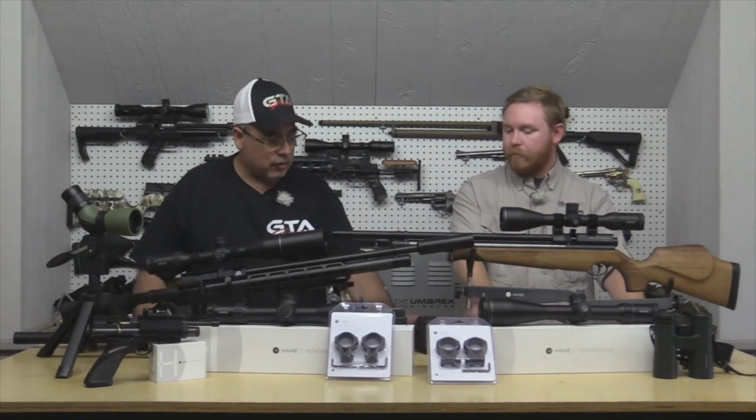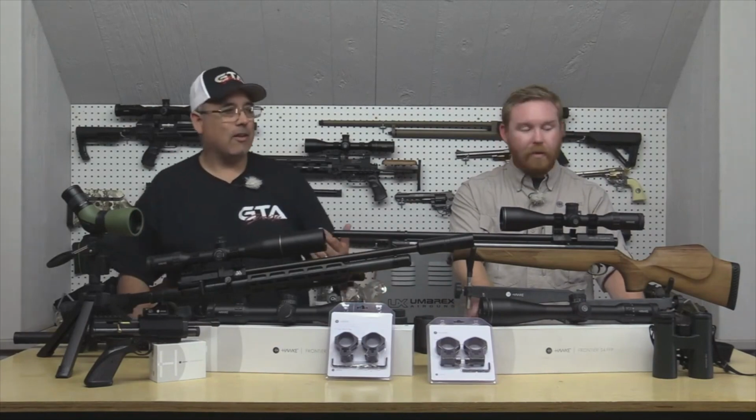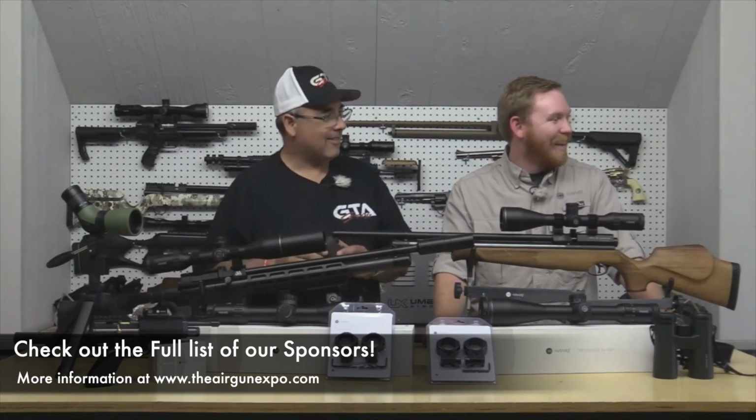And these actually have a little bit of magnification on them as well. 6-power magnification. Do they still make this one? They still offer that one? Not. You need a radiation suit to use that one.